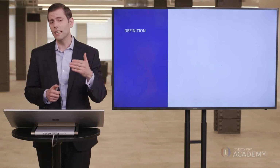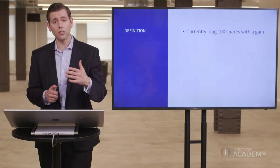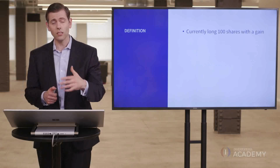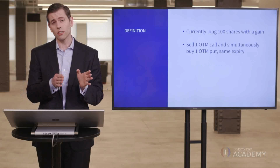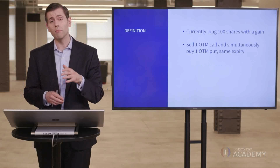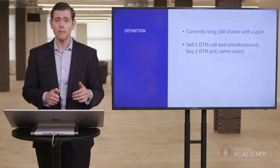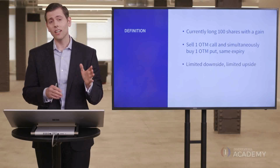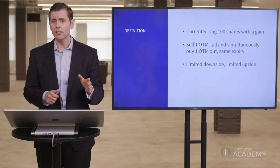So let's go ahead and define the protective collar. First of all, you need to be long 100 shares for each collar that you construct. And the way you're going to construct this is you're going to sell one out-of-the-money call to fund buying one out-of-the-money put of the same expiration. And lastly, this is going to have limited upside and limited downside. So let's check out the P&L graph here.